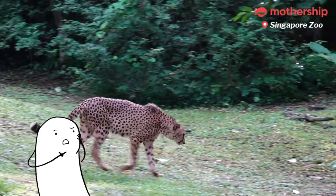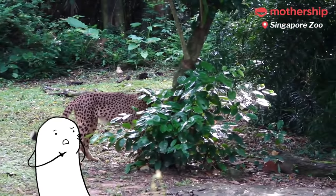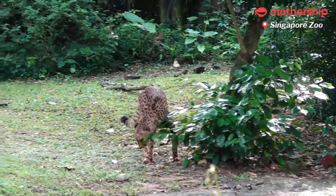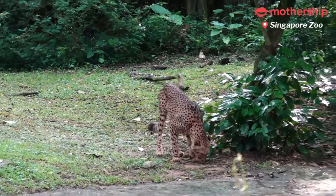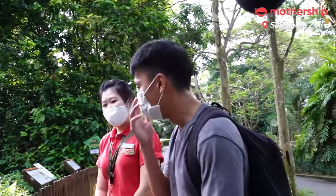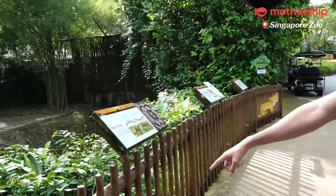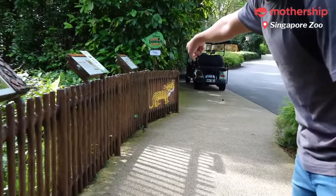So we usually have two cheetahs here in our exhibit. But for our Disney Explorers campaign, we have a third cheetah that's hidden among the fences. So Avril, you want to try and look for the third cheetah? Real or fake cheetah? If it's among the fences, it should be fake. Okay, so the fences, right? I think you guys can see.